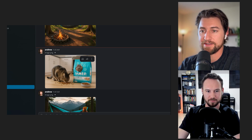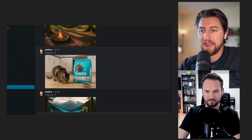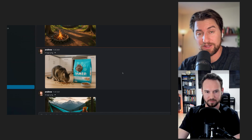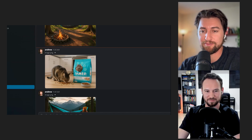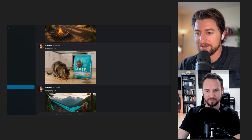This is just a much better lifestyle image ad. The cat seems happy with the food. It's cool that the cat is the same one on the bag. I don't know why. I'm not an artistic director or anything like this, but I would imagine having the same cat as the one that's on the bag is a good idea for whatever reason. There's a little bit of coherence there, as opposed to having a black cat on the bag and a white cat eating the food. Maybe that's better for cat diversity if you're very pro that. I currently don't have any opinions on it.